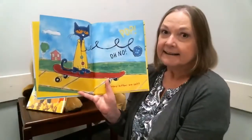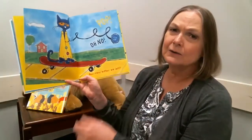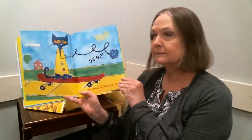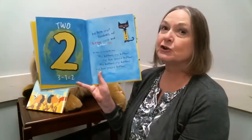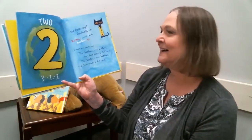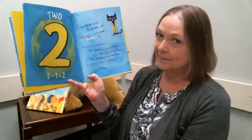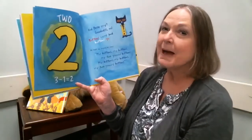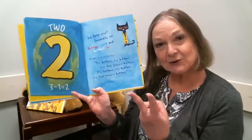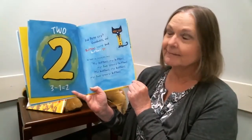Pop, boing! Oh no! Another button popped off and rolled away. How many buttons are left now? 2. Did Pete cry? Goodness, no. Buttons come, buttons go. He just kept on singing his song. My 2 groovy buttons, my 2 groovy buttons.